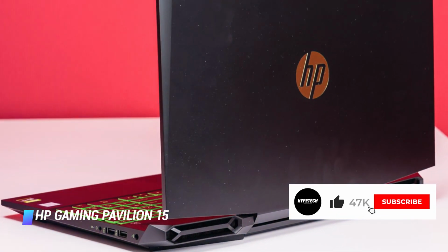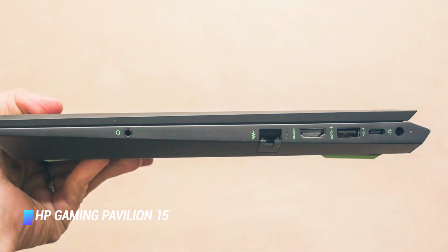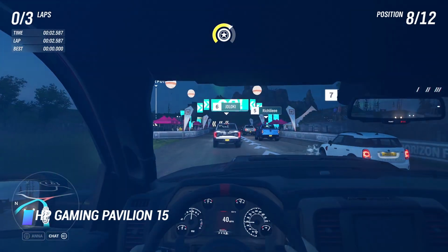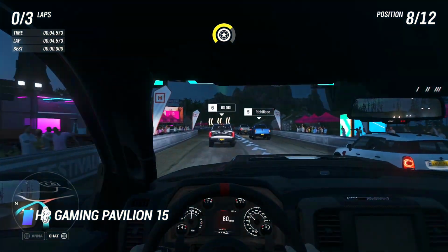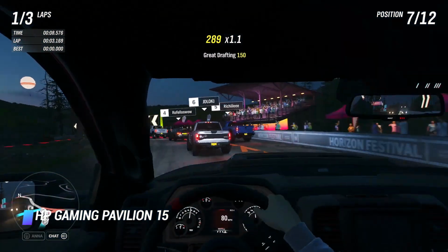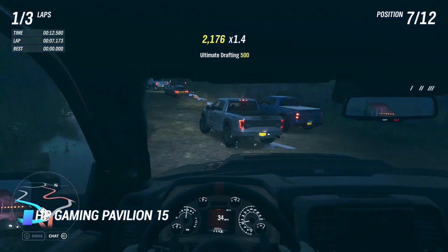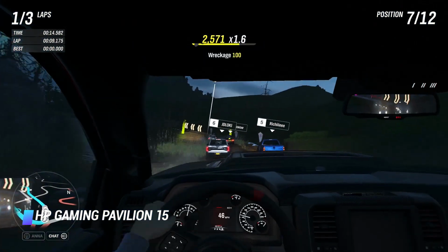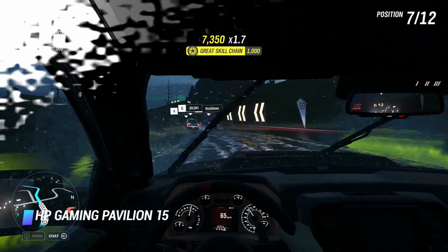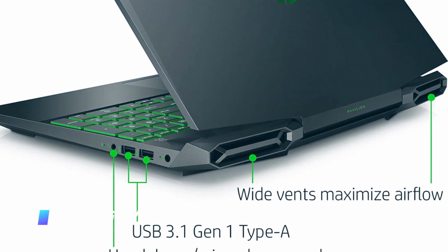The Pavilion 15 is not to be slept upon, simply because it's a budget system. It packs some powerful specs, which means the notebook can play games at a good frame rate. And at nearly 6 hours of battery life, it's got endurance to spare. It also manages to stay pretty cool, even while gaming. Still, if you're looking for a surprisingly powerful entry-level system at a great price, the HP Pavilion 15 should be at the top of your list.